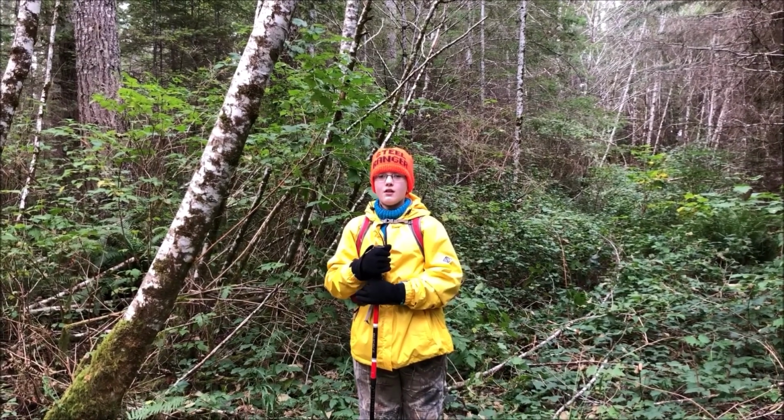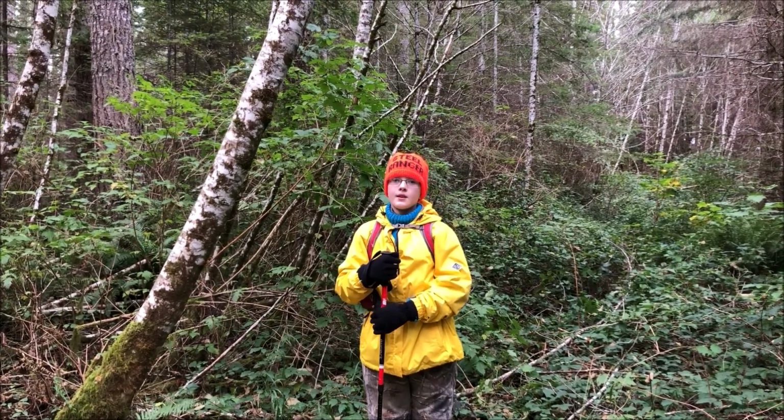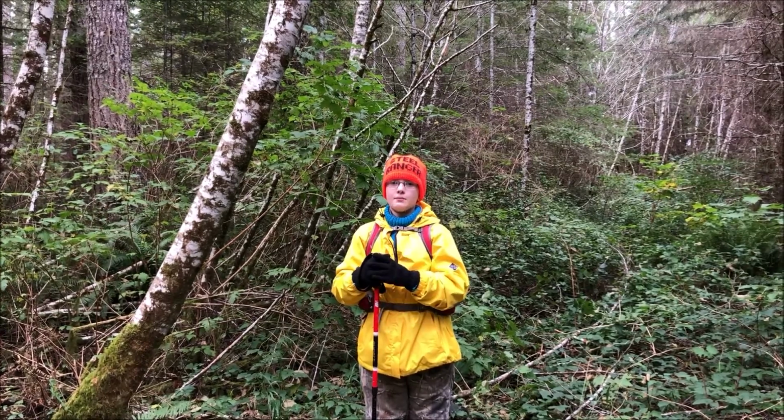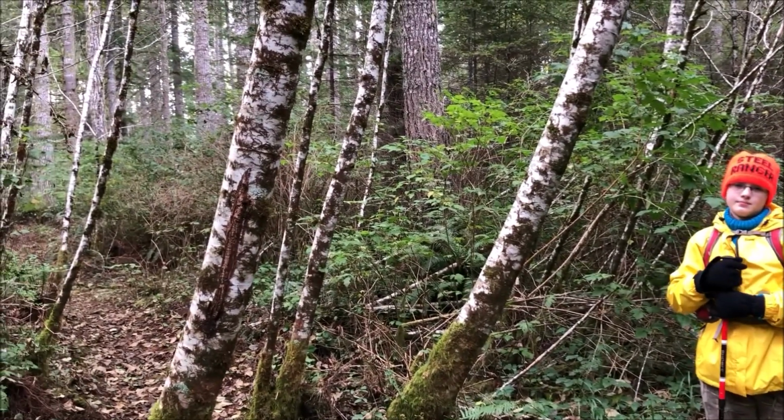We have hiked along the C2C Trail, which used to be an old logging road. It keeps going behind me, but C2C cleared out a trail going that way. That's where we're going to go.